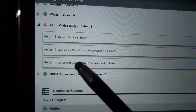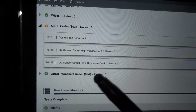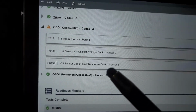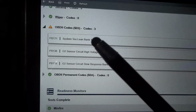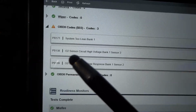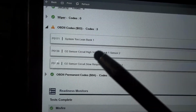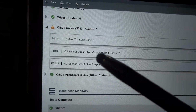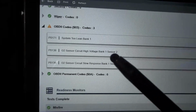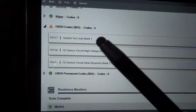You might wonder if this trouble code is also causing this P0171 trouble code to be set. I've seen bad O2 sensors cause lean trouble codes, but I don't think in this case this code is causing the first trouble code to be set, because the description of this code says that the voltage on this O2 sensor circuit is high. Usually when you have a bad O2 sensor causing a lean code, based on this high voltage on the signal wire of the O2 sensor, we should have a rich trouble code, okay?